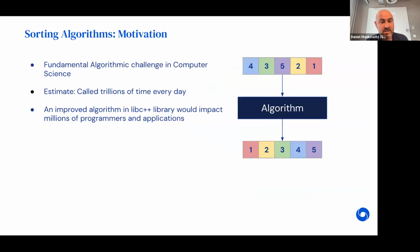In addition, it's a fundamental algorithmic challenge in computer science. As I mentioned, we estimate that these functions are used trillions of times every day. If we were able to improve the speed of these functions, then we would hopefully get these into C++ libraries, for example. This is something that could benefit millions of programmers and applications, and potentially billions of users too.